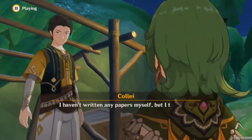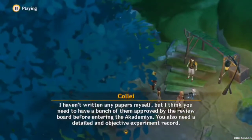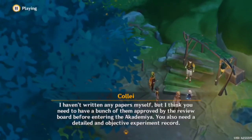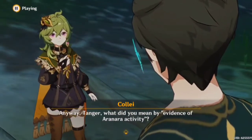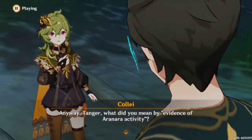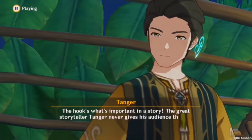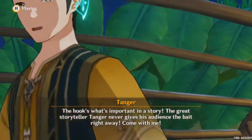I haven't written any papers myself, but I think you need to have a bunch of them approved by the review board before entering the academia. You also need a detailed and objective experiment record. Anyway, Tanja, what did you mean by evidence of Aranara activity? The hook's what's important in a story. The great storyteller Tanger never gives his audience the bait right away. Come with me.